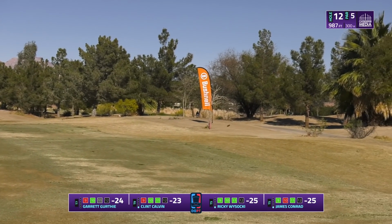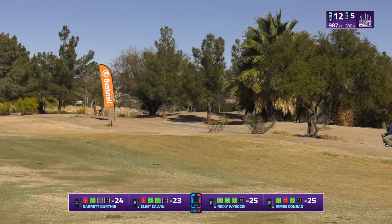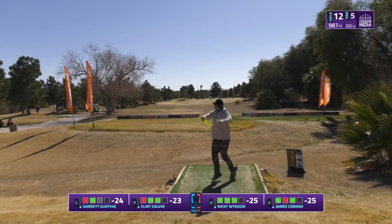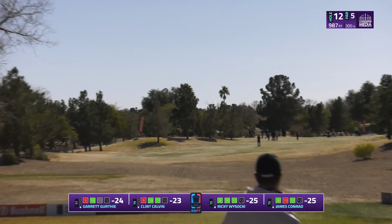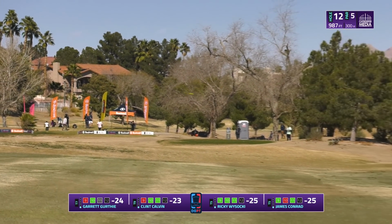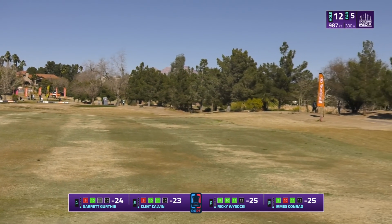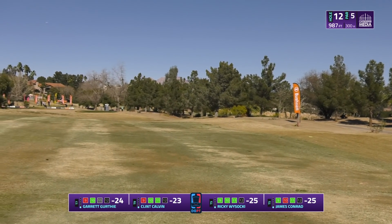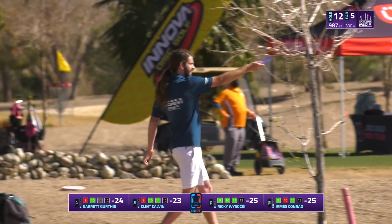Now he needs this to get down. There is a sidewalk left. Check up. He should be all right. There is a high revolution golf shot right there. That thing is spinning. Great shot. That's actually a great angle to the basket as well.